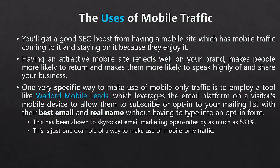Probably the biggest takeaway right now is that this is non-negotiable. There's no debate. If you want your online business to survive today, you have got to be mobile friendly. And nothing that you learned in this course matters at all if you don't implement it.